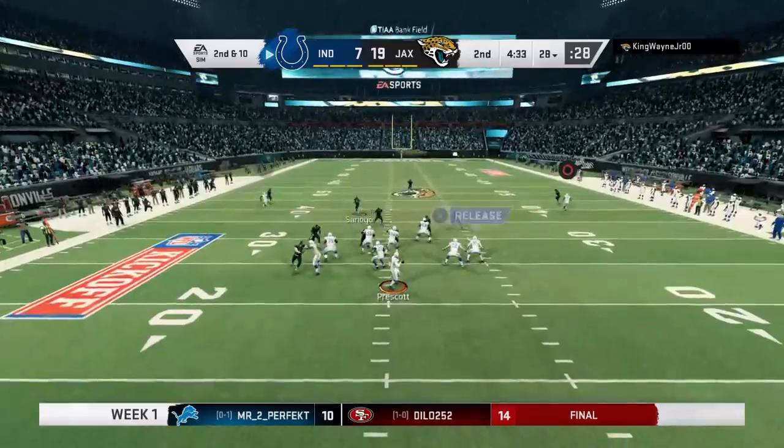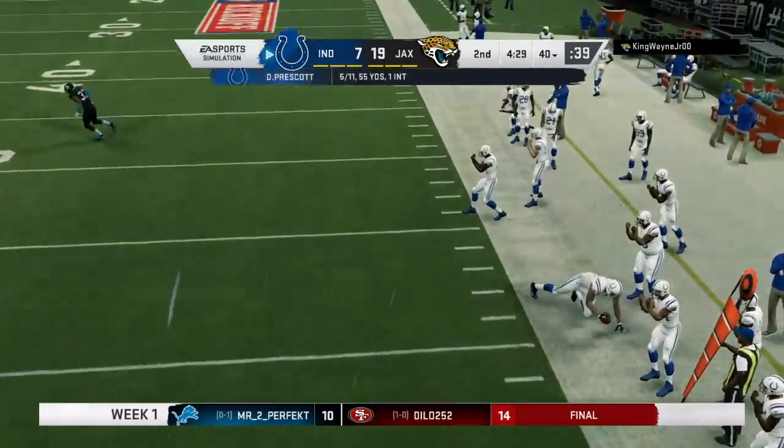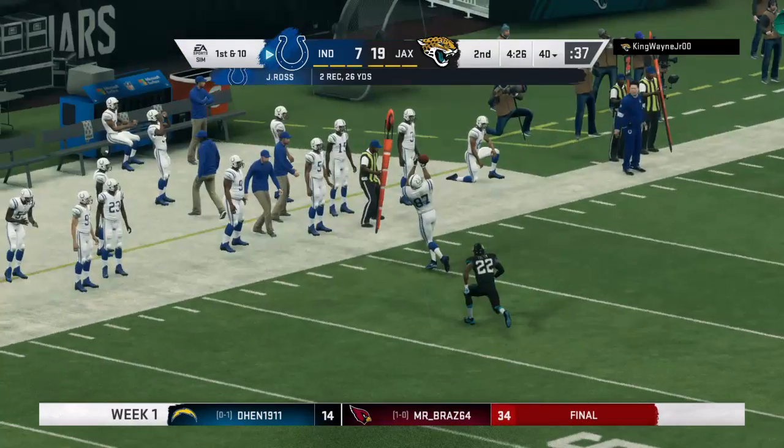Throwing again on second and 10. Prescott got a man open. It's Ross. Indianapolis moving the chains there on a gain of 12.